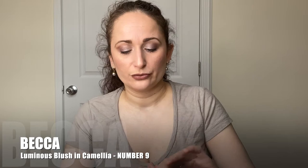In the ninth spot, I have a blush that I haven't used too much yet, which is why it's in the number nine spot. Although I do have to say I love the formula, so I have a feeling in the future this blush might creep up to a higher spot. This is a little sample size of the Becca Luminous blush in Camellia. I really, really like this blush. This blush has this perfect sheen to it. It's this one right here.